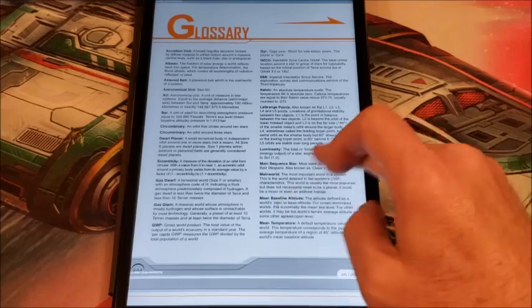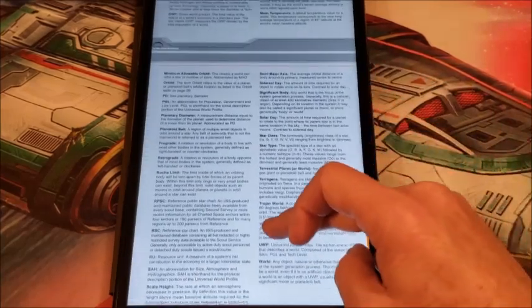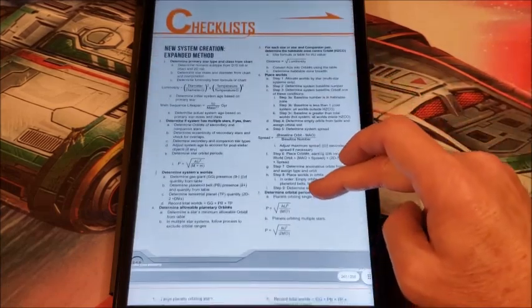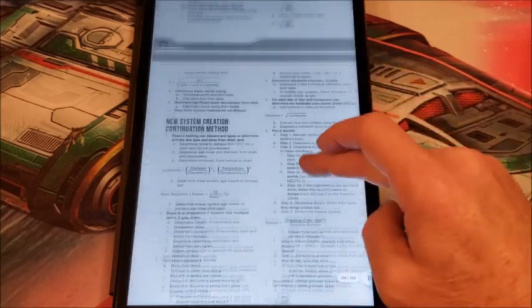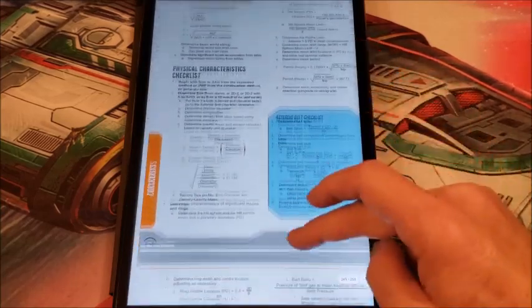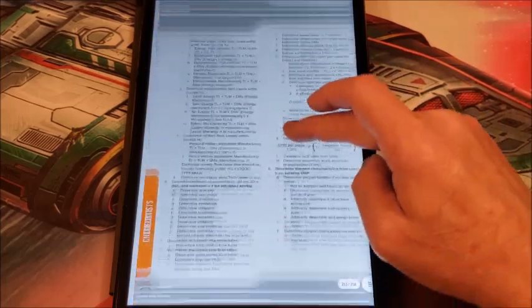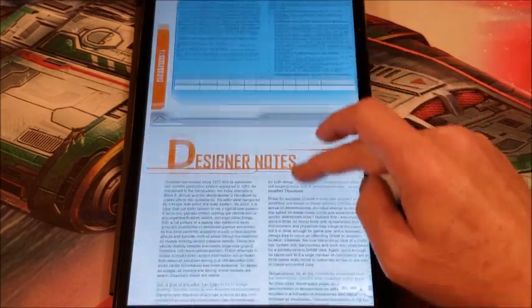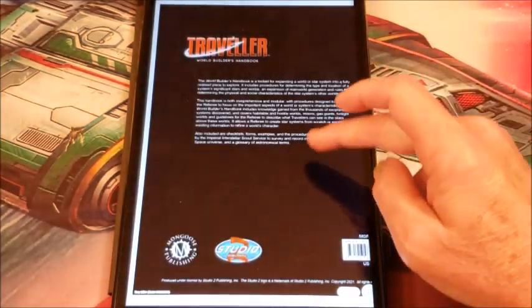I tested this a little bit and went back and forth with stuff just to really enjoy the glossary. I'm a geek that way. I like a good glossary. I love a good checklist for any kind of creation. So if you need it, here it is. And then coming up are all the checklists for all the various procedures in the book, and then designer notes and a great index, and then we're on the back cover.